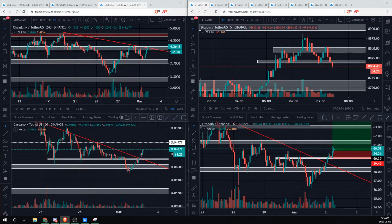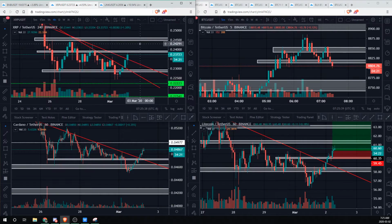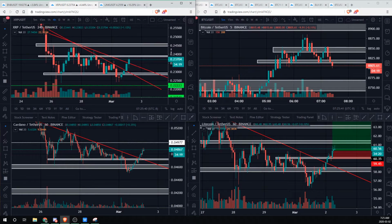I'm just going to check out the other pairs that we're looking at right now, where they are. XRP's at a decent spot here, I think.